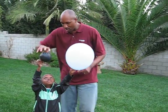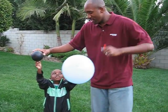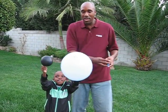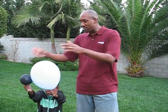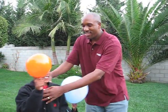Okay. And what is this? This is the Moon. The Moon, obviously, is smaller than the Earth. The Moon is about 3,500 kilometers in diameter, and we represent that with a balloon that's about 5 centimeters in diameter. And then I'm going to bring in the star of the show. This is planet Mars. Mars is about 6,800 kilometers in diameter.